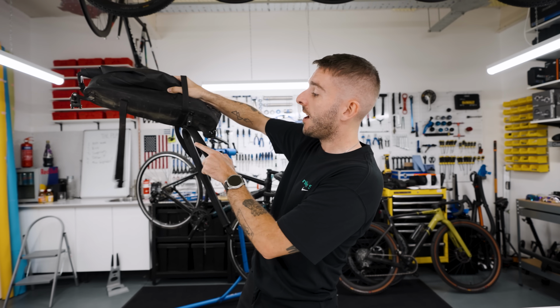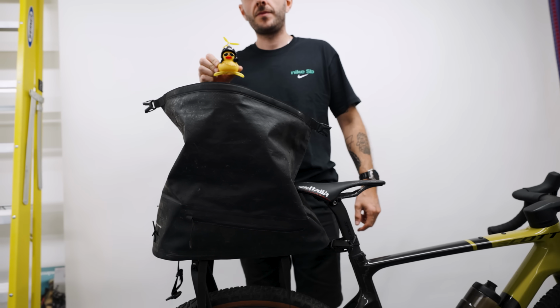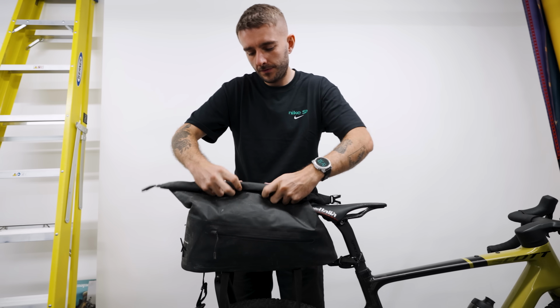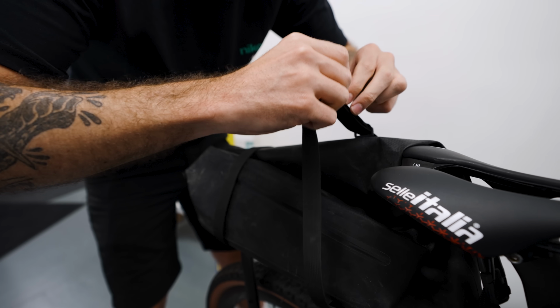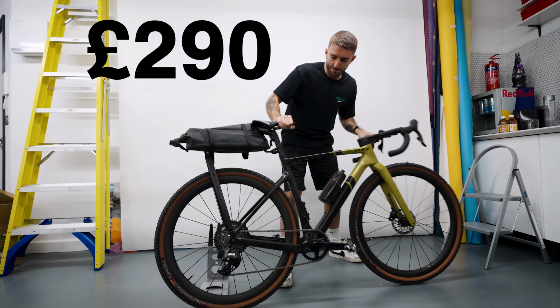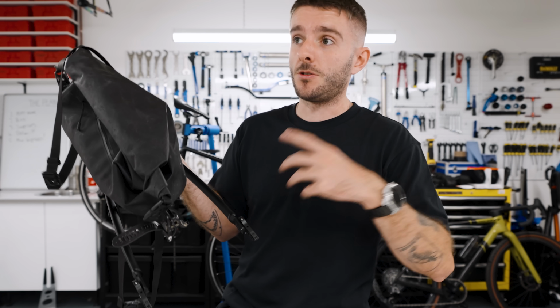You can get versions with pannier mounts on the side, and then they have a series of bags which you can attach in different places on your bike if you want them to match. This is the cheapest version they do, which is alloy and doesn't have the mounts on the sides for panniers, and it costs £290. The carbon version with the ability to attach panniers to the side goes right up to £400, and then you have to pay extra for the bags which you attach as well.